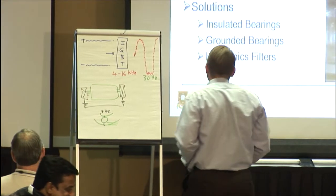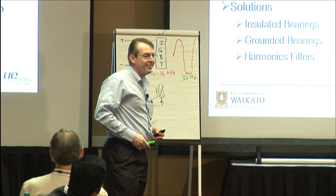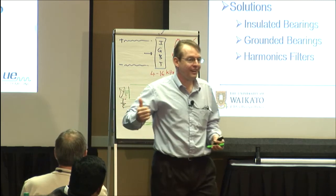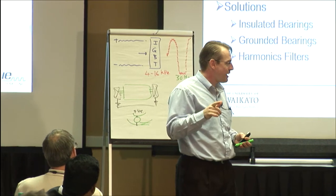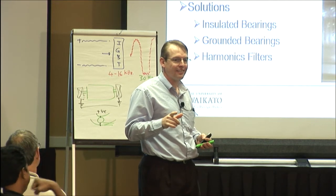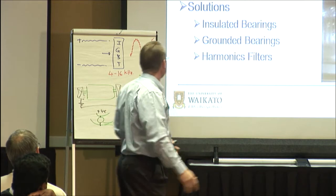So what's the sensible solution here? Ground one bearing, or the shaft, and insulate the other bearing. So you've got a single path to ground that you're controlling. Does that make sense? Yeah, okay. All right.